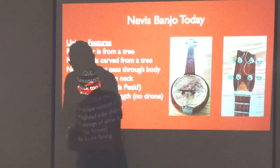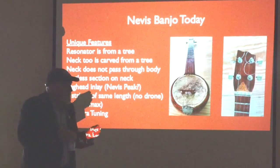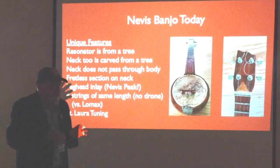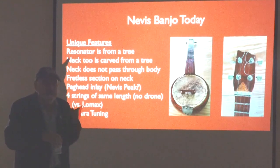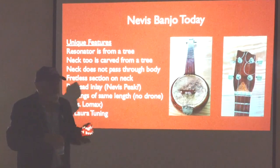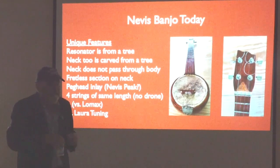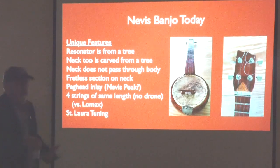Four strings of the same length. So remember that the classic banjo, what you would think of as the modern banjo, has 5 strings, and one of them, the top one, is shorter. It only goes halfway or 2/3 of the way down the neck, and it's a drone string. This one has 4 strings. You play all of them. There's not a shorter one or a longer one. They're the same length.